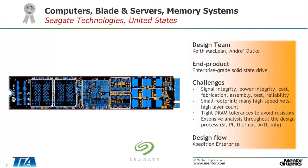The runner-up in the computers category this year was Seagate Technologies from the U.S. Their design was an enterprise-grade solid-state drive. And the most significant hurdle to overcome was fitting 12 layers into a 0.8 millimeter envelope. This design was pushing the limits of what was physically possible to fabricate.